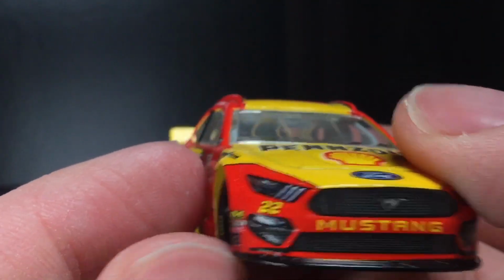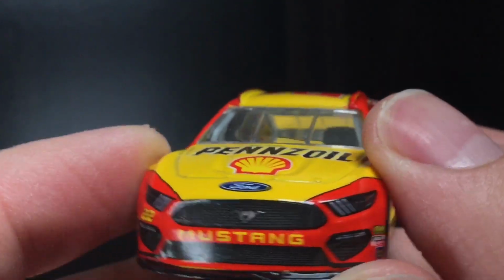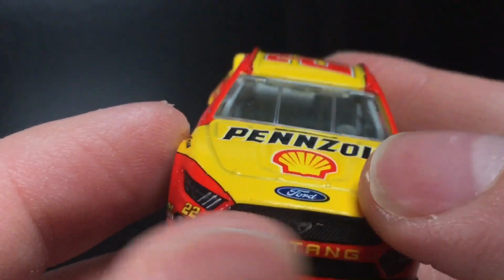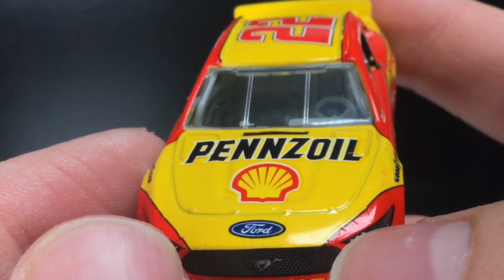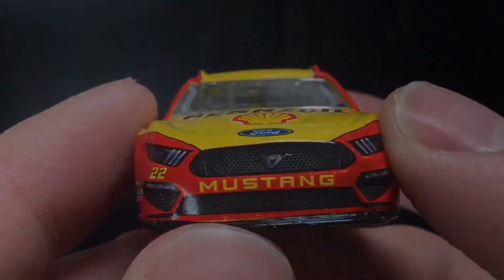22, Joey Logano, black splitter, and really nice job by Lionel Racing here. Pretty good job. The only thing that's a little screwy is I feel like the grill inlet has a slight tab up, and I feel like this line here is a little bit rigid. But other than that, looks pretty darn good if you ask me.